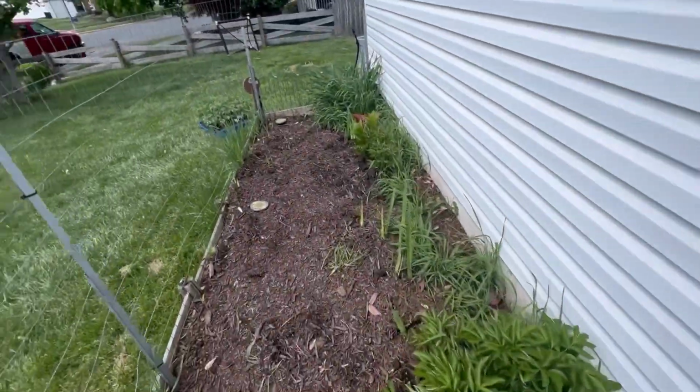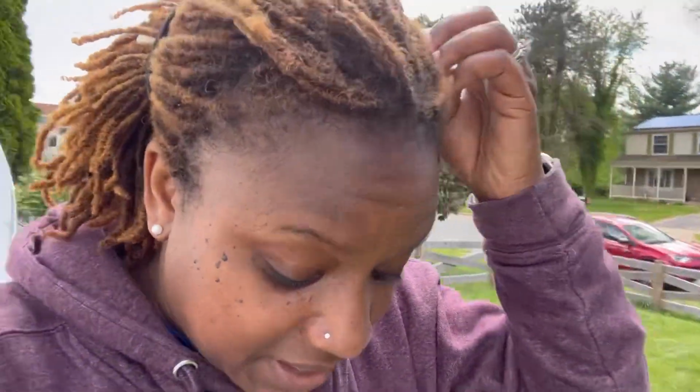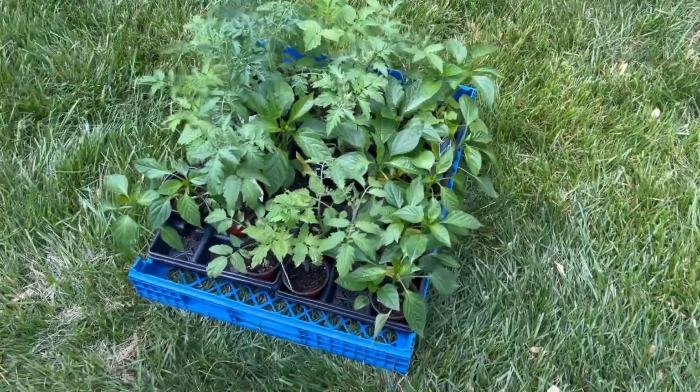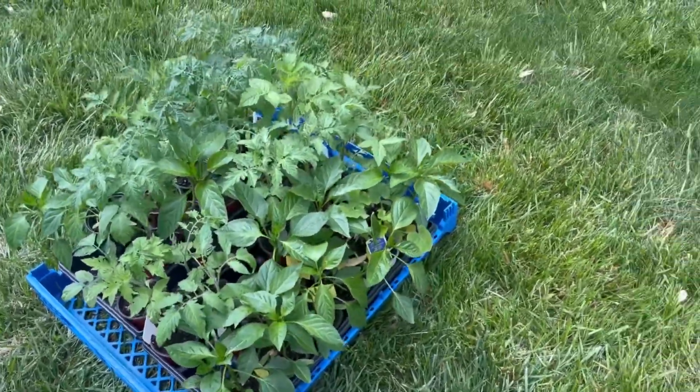But anyway, one thing that I've learned is that you got to be consistent in the garden, and I was not consistent with that, and I took a big risk. Because let me show you guys my plant starts. I would have been crying tears if I lost all of this.